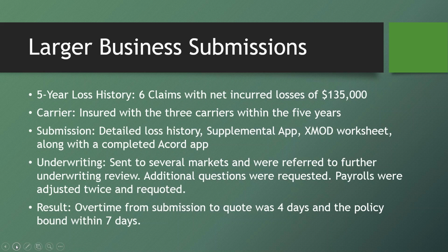And then just something to mention, if you have a good submission, meaning a complete submission, we can normally submit this to our markets right away. Most larger accounts like this, for example, would be referred to underwriting management for review, but if you have everything upfront correct and you're not processing multiple payroll changes or there's information missing that will cause a delay in the quoting process, we can normally get this quoted right away.